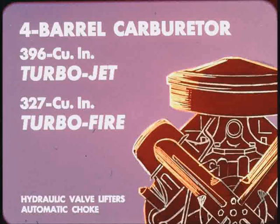There are 2 other optional V8s with 4-barrel carburetors, the 396 cubic inch Turbo-Jet and the 327 cubic inch Turbo-Fire. Both V8s are also equipped with hydraulic valve lifters and automatic choke. The 396 cubic inch engine delivers 325 horsepower, and the 327 cubic inch V8 delivers 275 horsepower.